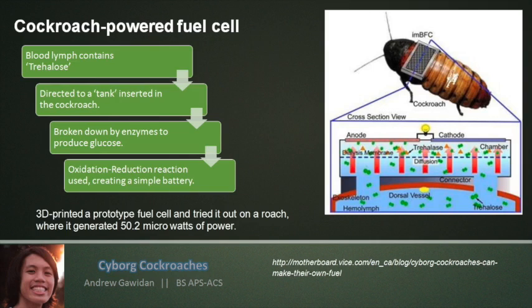One particular limitation of cyborg cockroaches were the batteries. Batteries are heavy and need recharging, so Japanese researchers sought to find an alternative. They came up with a fuel cell that generates electricity by using trehalose, a sugar contained in the insect's body fluid. It consists of electrodes, a tank of body fluid, and a needle-like pipe which is inserted into the insect. The inside of the tank is separated by a dialysis membrane.